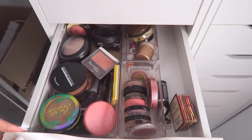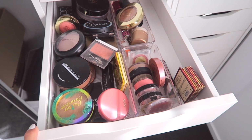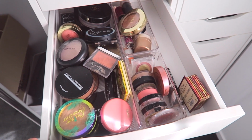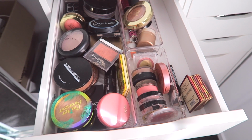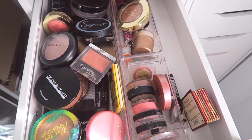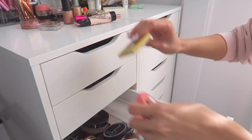So yeah, like I said, I did the first 2 drawers already. So I guess we shall start with the blushes and bronzers drawer. Figure out what I want to keep and then we'll go from there. So this is how it's looking before.